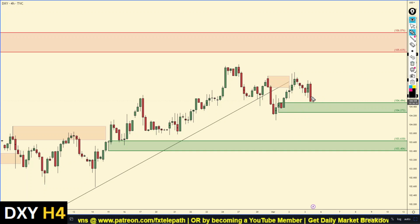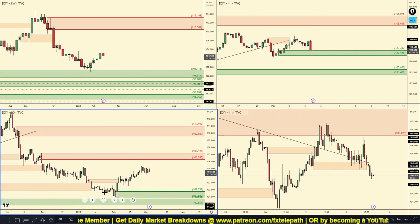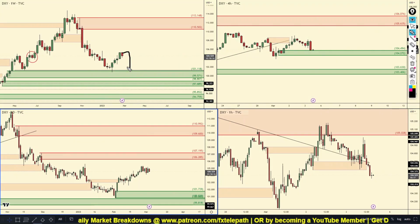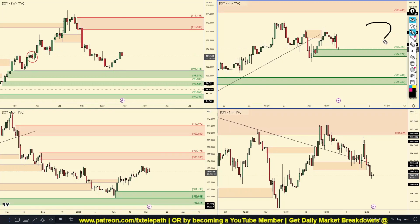So in my opinion, if the US dollar is going to go up, I think this is where it will go up from. And who knows, if we do break this demand, push down lower, we have a 4-hour downtrend, then at that point, I think that the US dollar will probably be going much lower, to where I'm not really sure, probably back to that weekly demand that I pointed out earlier. So as far as the US dollar index goes, we're going to have to keep an eye out on that 4-hour demand zone that I just pointed out to you guys to see if it holds or if it breaks.